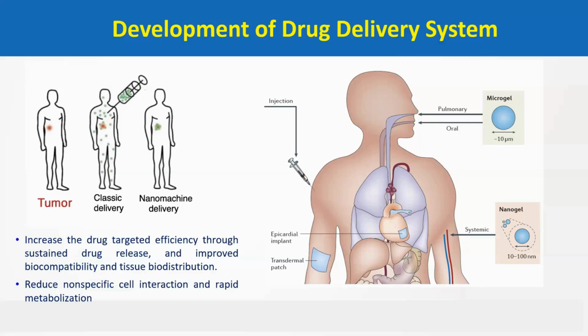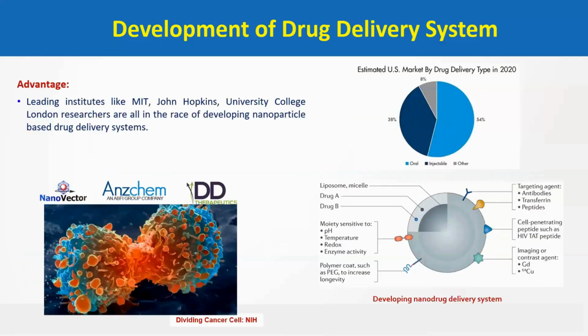Through nanomedicine, we can focus mostly on the cancer cell and tumor region, and reduce the side effects. This also lets us reduce the dose, and we are more target oriented. This is a very good opportunity. There are several nano formulations available in the market, like microgel and nanogel, so it is on the move. In the next slide, many leading universities and institutes are already working on developing drug delivery systems.